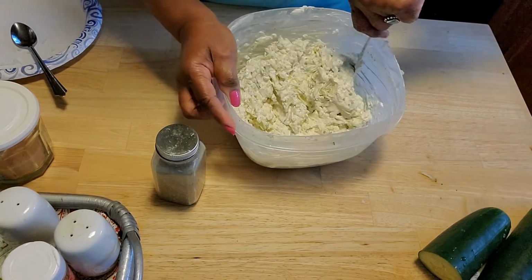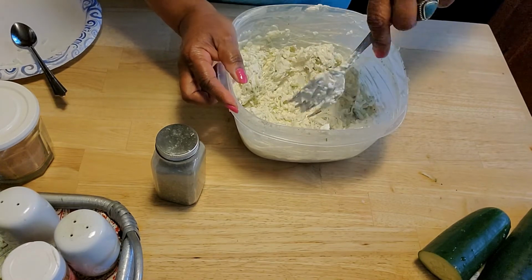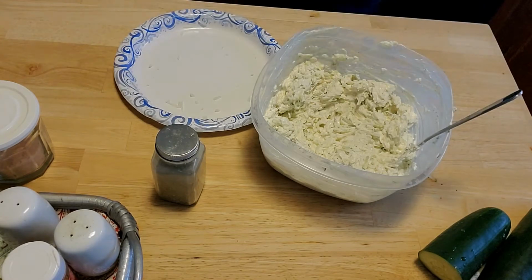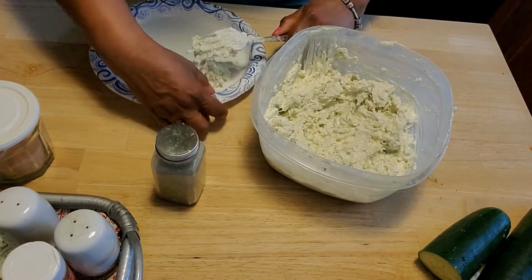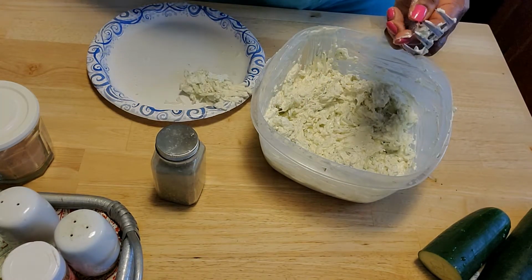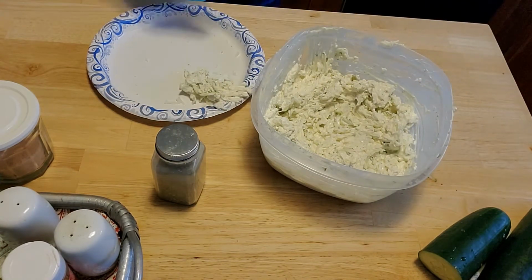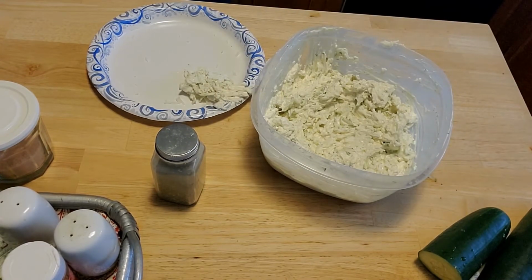So you know what? This is ready. The dip is done. Now I'm going to use my paper plate I had here. I'm going to put a little bit of it on my paper plate, kind of clean off that fork rather than throwing it in the dishwasher. Now what I'm really checking for is the salt, because this dip without salt is very bland. We don't want bland.